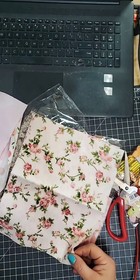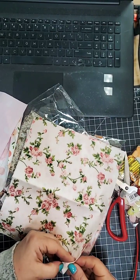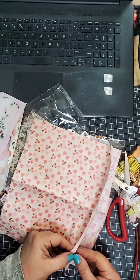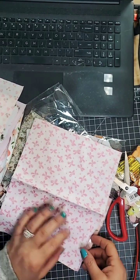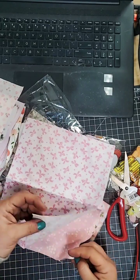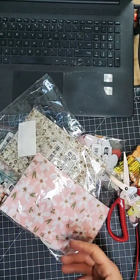Pretty. Let's see. What's everybody else up to today? Ooh, I really love that one. That'll be one of my first ones to use. Okay. Oh, that's pretty. I think there's one in there. No, maybe not. I feel like there might have been another one. Anyway, oh, that's good. That'll be a good one. I know what to do with that one. Oh, so pretty. Look at that. Those are beautiful. Wow, I can't wait to use those.